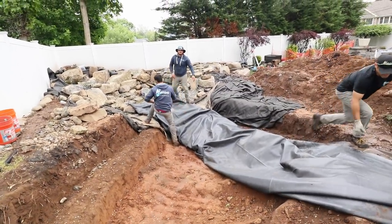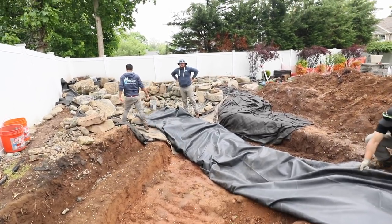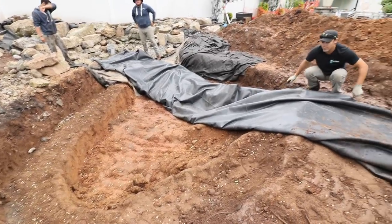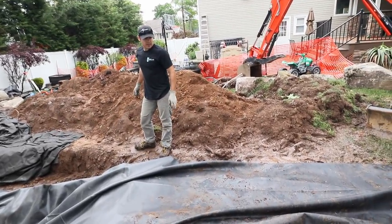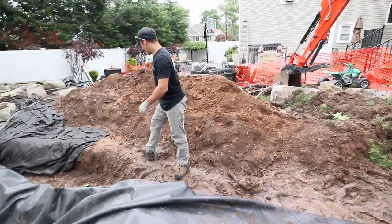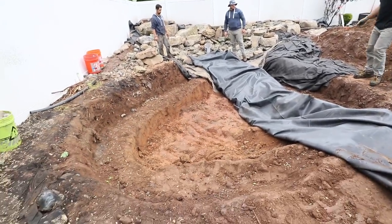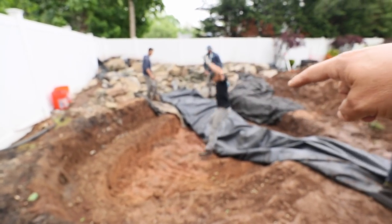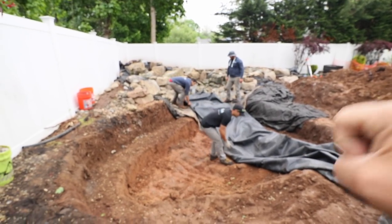Hey Dan, how much water was in the pond this morning? Good 2 feet. 2 feet of water. So we had 2 feet of water in the pond from last night's rain, and our dirt pile looks pretty decent too. So we were able to salvage all that. Now we can get to work, finish our excavation, get the liner in, do our seam onto the old liner and start rocking this baby.